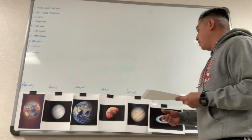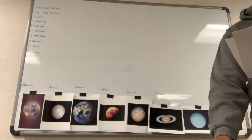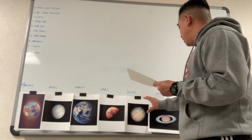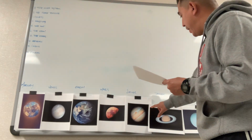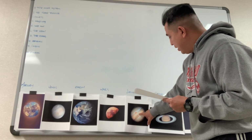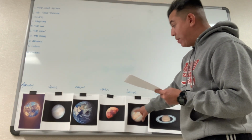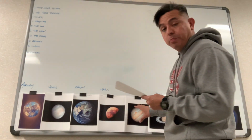The fifth planet is Jupiter. Jupiter is by far the biggest planet in our solar system. It's actually twice as big as all the other planets. If you're able to pay attention right here, that big red spot is actually a storm, and that storm is bigger than planet Earth. So it just gives you a perspective of how big Jupiter is.